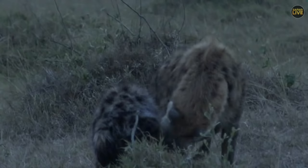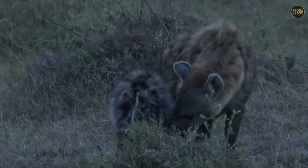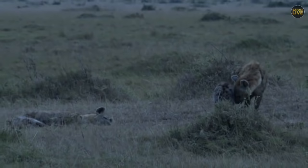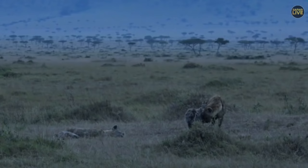For our newer viewers, I didn't name them, by the way. They are names given by the Michigan State University Mara Hyena Project. And they are the reason that we have access to all of this information, which is incredible. And so we sit and so we wait for the big W to show her face. Let's go and see what Steve is looking for out in South Africa.